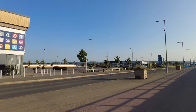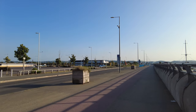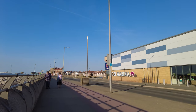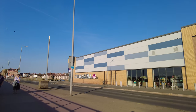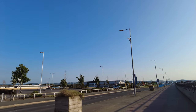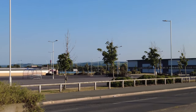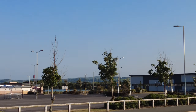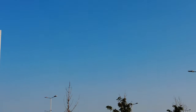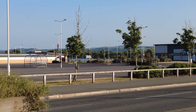There you go, the old fairground site. Once used to be a bustling site with rides. Now full of shops. I don't know if you can see in the distance, there's the lake pond with the little railway track going all the way round. Which is still there.